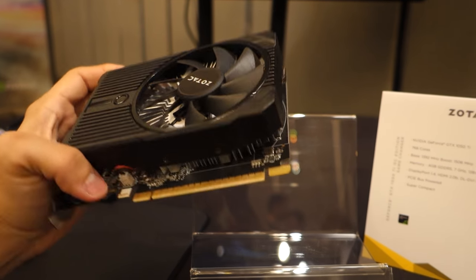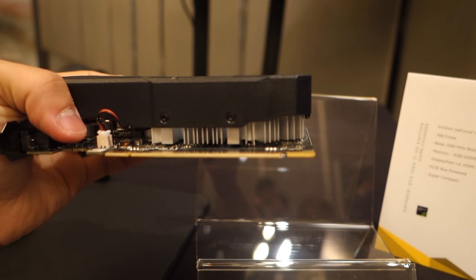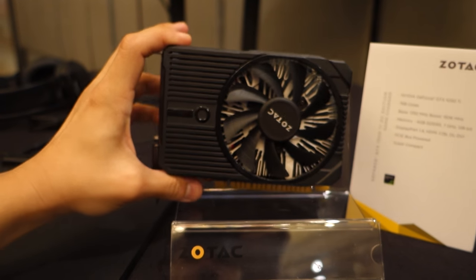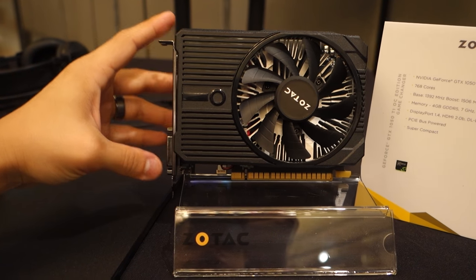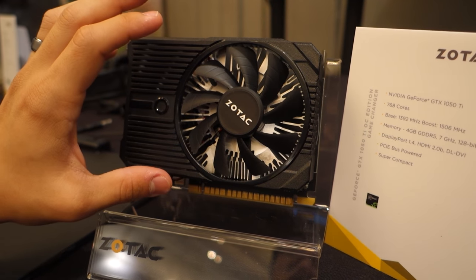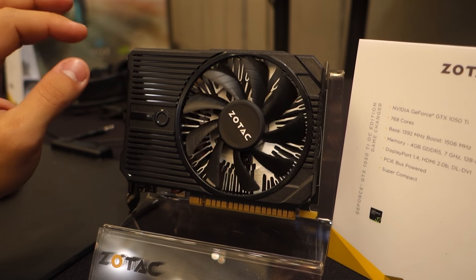It's pretty much the cooler extends to the exact dimensions of the PCB itself, so it's not gonna be any more than 6 or so inches, which is gonna be really great for small form factor. Would go great in something like the Note 202 or similar. It's got a single fan, which is actually fairly large. I think that's a 100 millimeter fan.